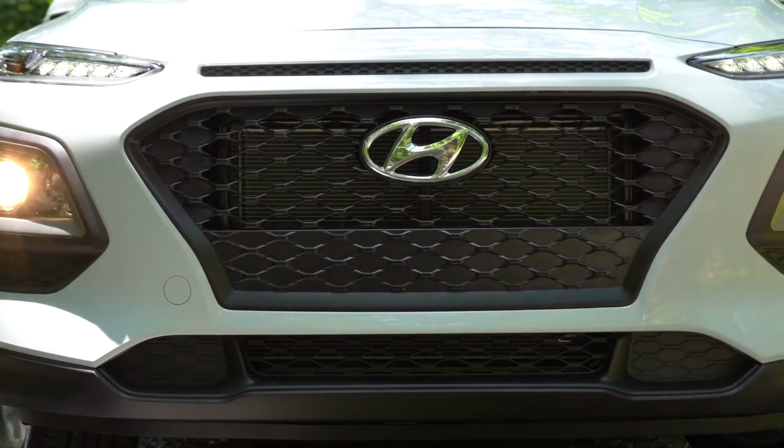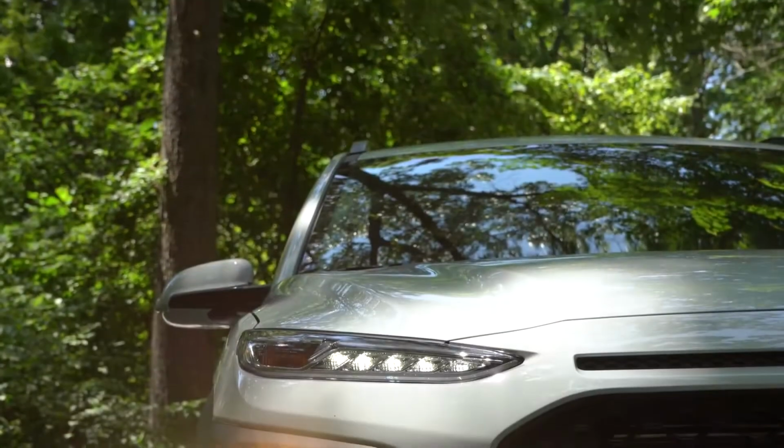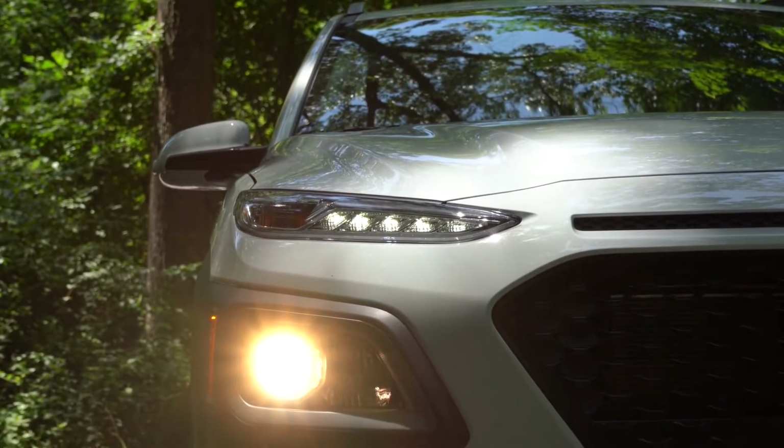Fog lights actually come with the SEL Plus trim level and up. That is how you're going to go ahead and get them. LED headlights come with the Night Edition trim level and up. And for anybody who is curious, let me show you here.